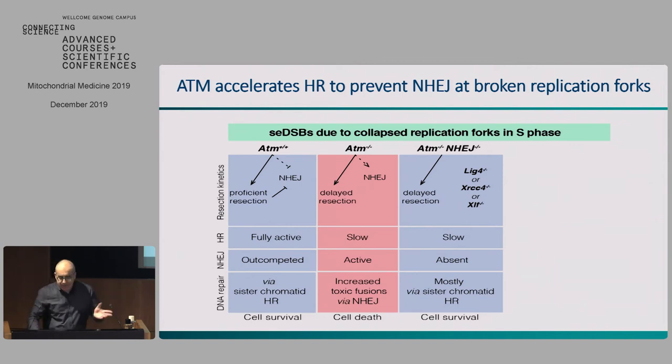And to try and explain this to investors and whatever, I use the idea that ATM is a traffic attendant, basically stopping the traffic, which is non-homologous end joining, and getting the kids across the road to school or whatever. If you don't have that there, then okay, there's a big problem when those individuals try to get across the road because there's the nasty traffic. But of course, if the traffic's not there, even if these individuals take their time getting across the road, they're going to be able to get over there safely in the end.